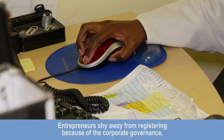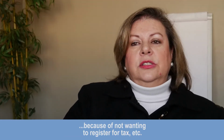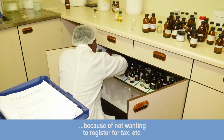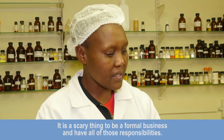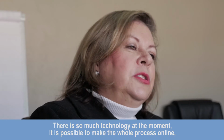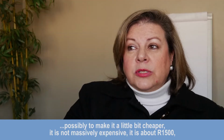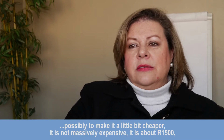Entrepreneurs shy away from registering because of the corporate governance, because of not wanting to register for tax, and it's a scary thing to be a formal business and to have all those responsibilities. There's so much technology at the moment. It is possible to make the whole process online, possibly to make it a little bit cheaper. It's not massively expensive. It's about 1,500.